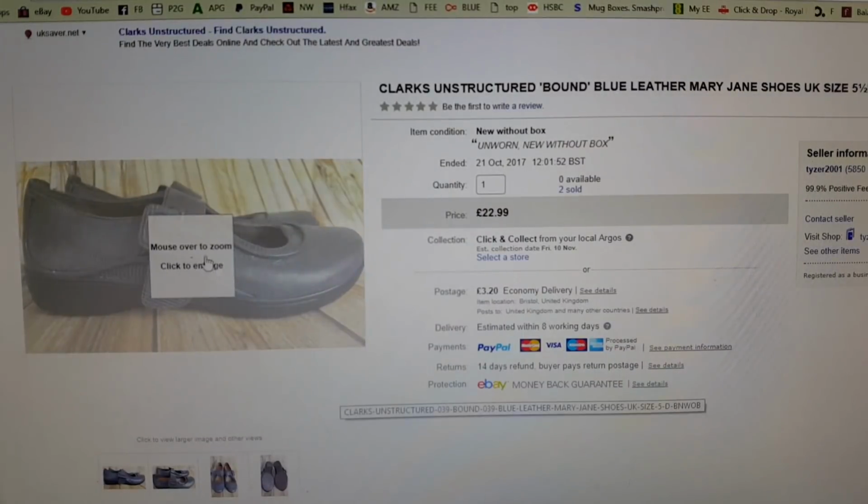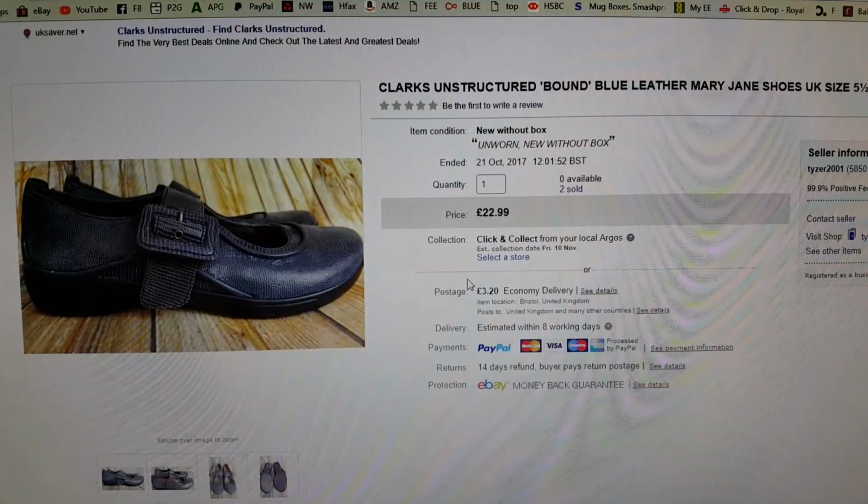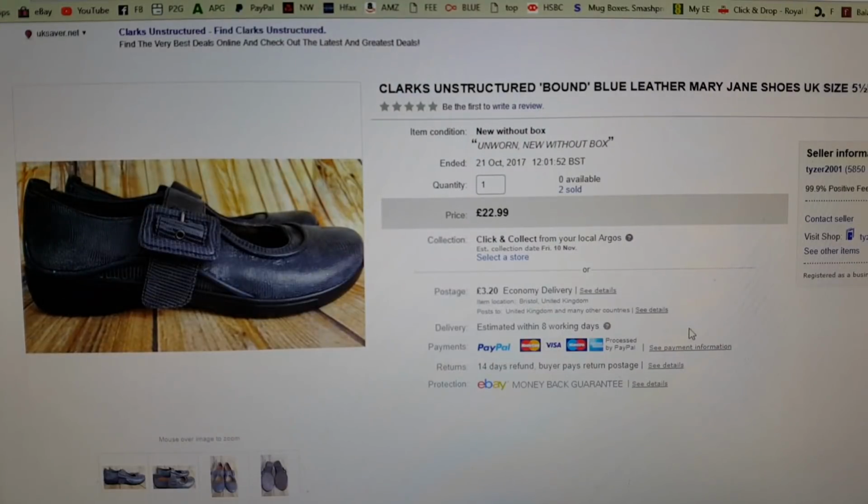Who knows? I had 2 pairs of these. These are Clark's Unstructured Bound, they're called. Blue leather Mary Jane shoes. I had 2 pairs in the same size from the same charity shop on the same day. And I paid $7.99 each for them. The reason I grabbed them is because the Clark's Unstructured range usually sells quite well. They both sold to the same lady. I don't know why she wanted 2 pairs the same, but who am I to argue? She sent me an offer of £18 per pair, and I accepted that quite happily. I'd had them a while. I was £10 profit on each pair, and of course they went in one parcel, which saved a bit on the shipping. I refunded her partially on the shipping, but not entirely.